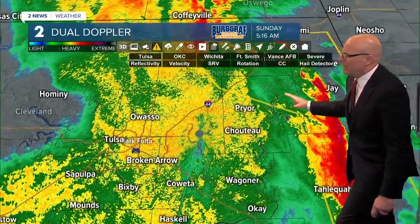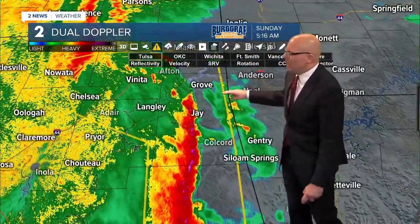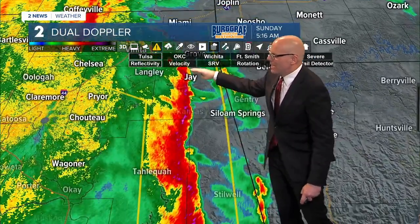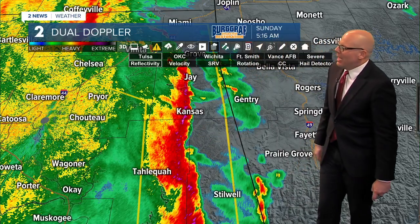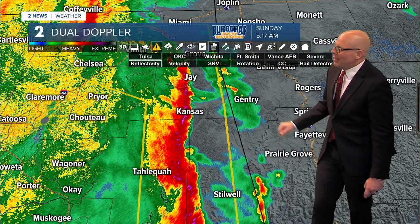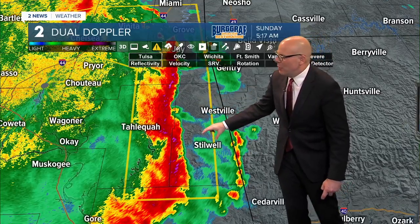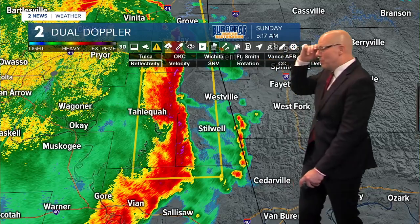Let's pan back to the east with this line of storms still marching eastward. Now it's pretty much up to about Highway 59 from Grove down to Jay as you head back all the way here. Again, now crossing from Cherokee County into Adair County, and approaching Westville and Stilwell, getting very close to you. Damaging winds are going to be the main threat as this continues to move on through.